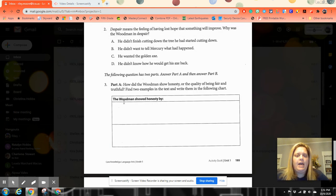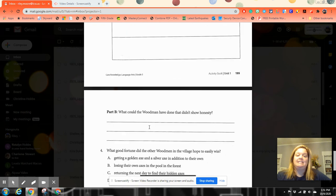Part A, how did the woman show honesty, the quality of being fair and honest? Find 2 examples in the text and write them out. So basically, that's just like what we've been doing. You're going to find 2 examples in the story of when the woman was honest or showing a quality of being fair and truthful. You are going to write, that means you're going to have quotes because you're taking it directly from the book or the passage, 2 instances, okay? It needs to be the complete instance.